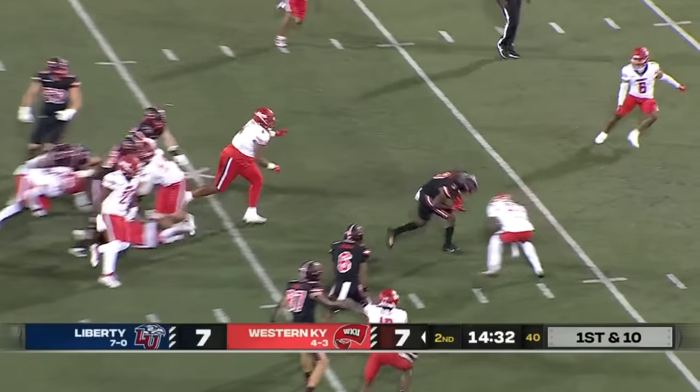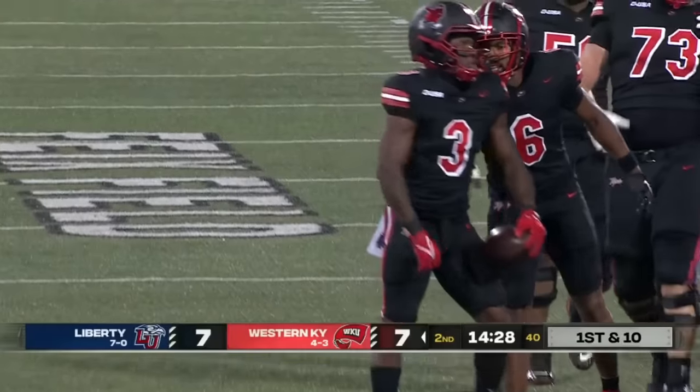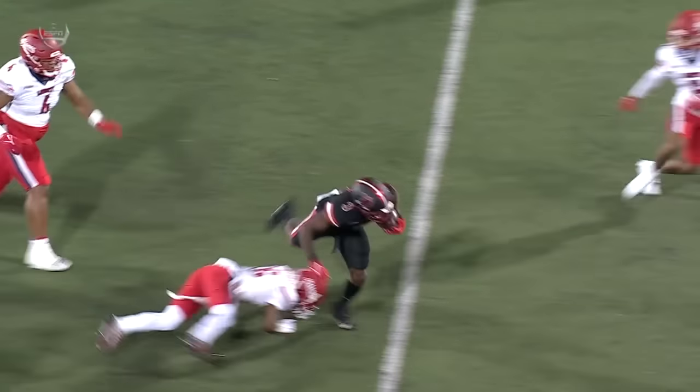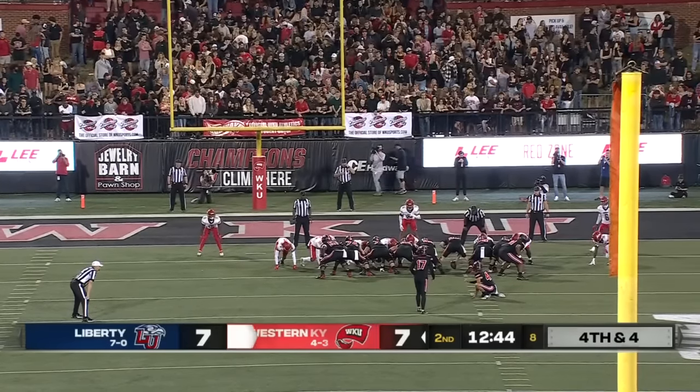Now back to the ground, it's Elijah Young, puts his head down, and he powers his way for a first down. You know, Western Kentucky likes to use running back by committee, but make no mistake about it, they really like Elijah Young. Great job there, a little sidestep. For Lucas Carnero.